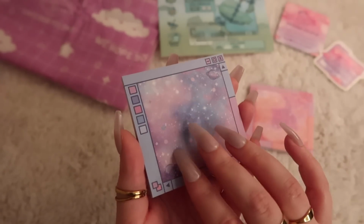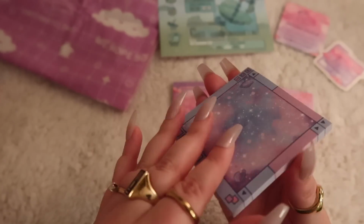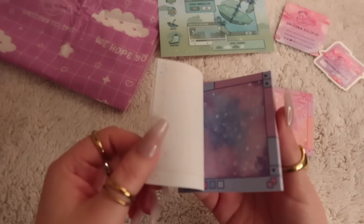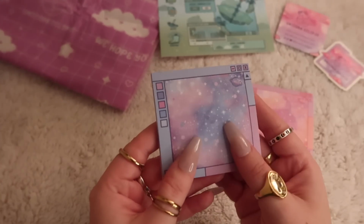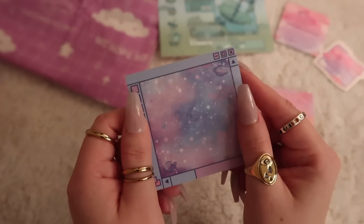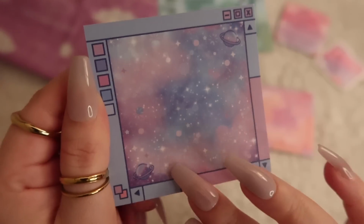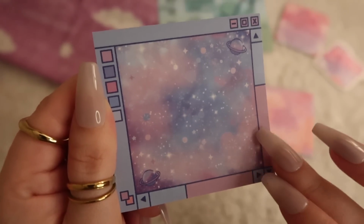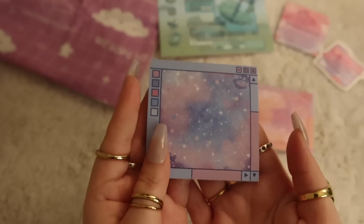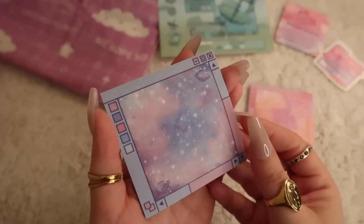So, we have this, like, purpley-blue post-it pad. Like, it makes me excited to write things down, honestly, because I want to use them. And then at the same time, I don't want to use them. The struggle. It's got, like, a little planet, the corners, and it's supposed to resemble, like, a digital window, in a way. So, that is just super cute.